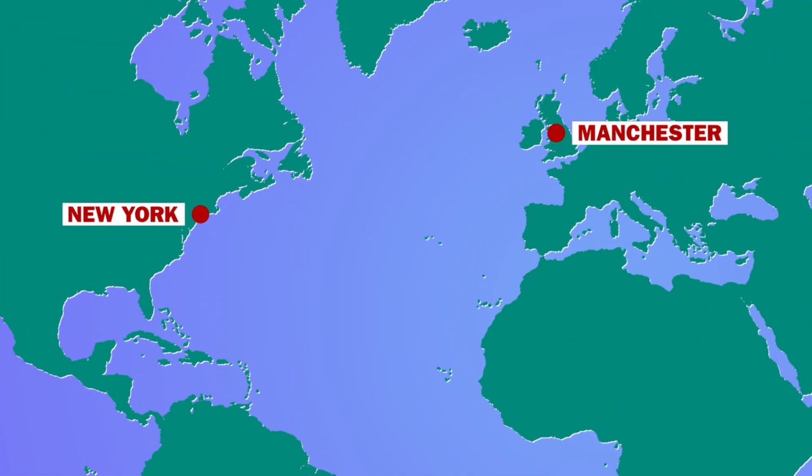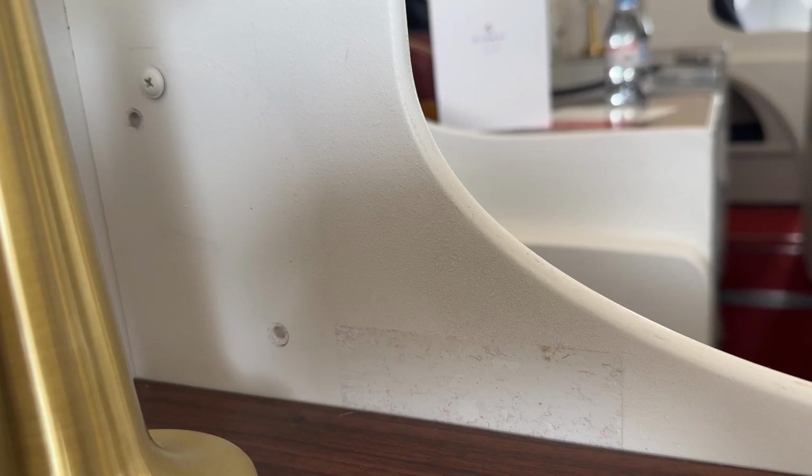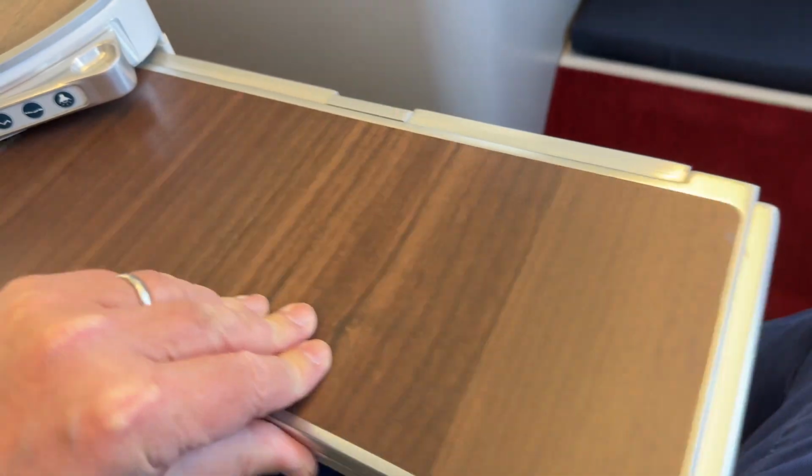The flight time from Manchester to New York was scheduled to be 7 hours, but today we could expect a faster journey of 6 hours and 20 minutes. In general, the cabin was well maintained, although there was the odd bit of damage where old stickers had been removed. The table pulled out from below the counter and then flipped open.